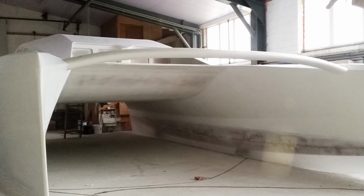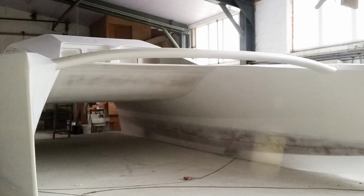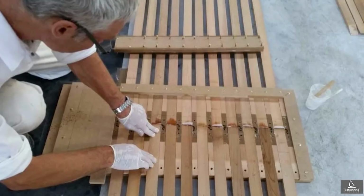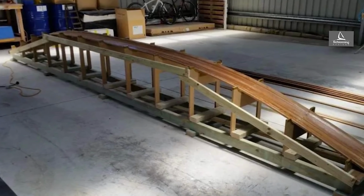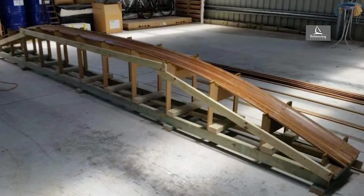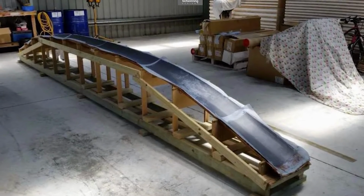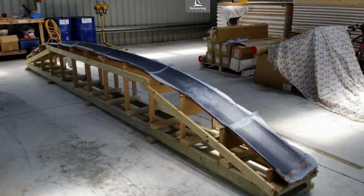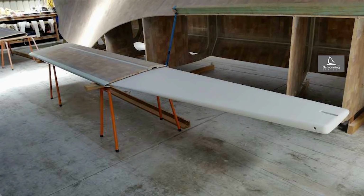One of them is the forebeam, and that you make out of Western red cedar typically. And it's got a curve to it, an arch to it, to give it a little bit extra strength. Again, the forms are there from Schionning, so you just make a strongback, put the forms in place, and then bend the pieces over that. But you are laminating it, so you are applying all the fiberglass to these Western red cedar pieces.